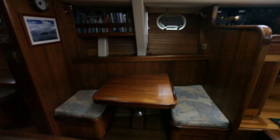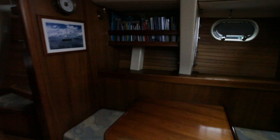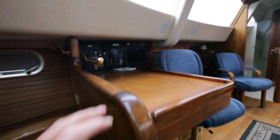We've got this beautiful breakfast nook, and a little library there. There's not a lot of light in here, but it's a rainy day. So that's just a nice little spot to be intimate and have breakfast. Then we've got the nav station with electronics here. Let's see if I can brighten this up. Maybe not. Here we go.